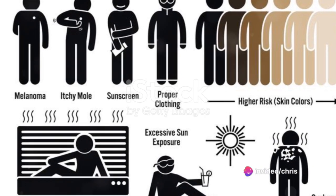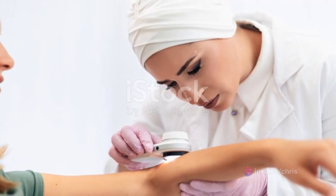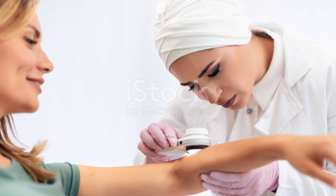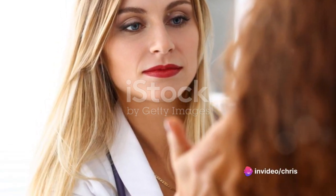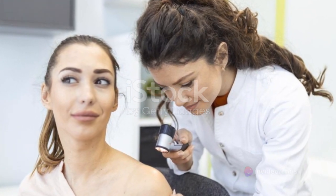Remember, early detection is key in dealing with this type of skin cancer. The sooner it's caught, the better the chances of successful treatment. So, while these diagnostic procedures may sound daunting, they are crucial in the fight against melanoma. A proper diagnosis is critical to determining the right treatment course.